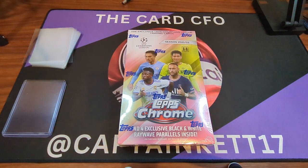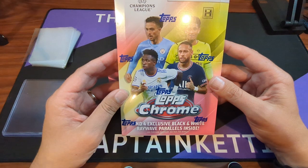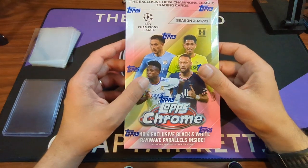So anyway, hopefully we get a good box here. We're looking for some numbered cards again. The Topps Chrome, yeah, Ellery. She's going to take off. Okay, cool. So we're going to see what we got here. Odds of getting some short prints are decent on the light boxes here.